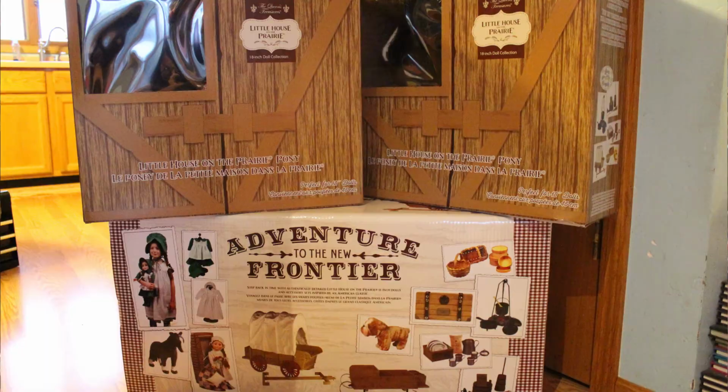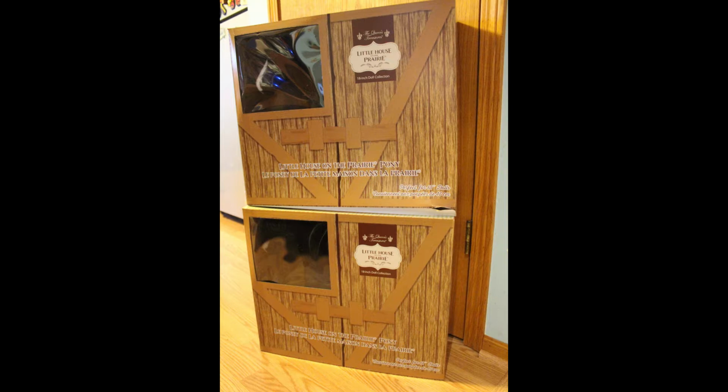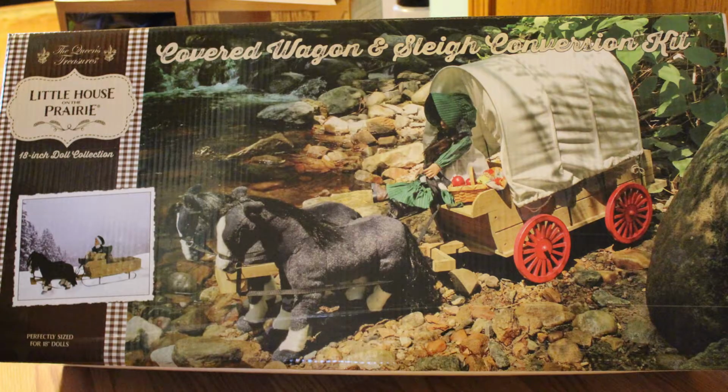If it's a holiday item, this will take up a lot of space under the tree, because if you think about the covered wagon and the horses, which are sold separately in single sets, that's 3 boxes, and they're all quite large, so it's a nice presentation. Yes. So this is, as I said, the covered wagon.